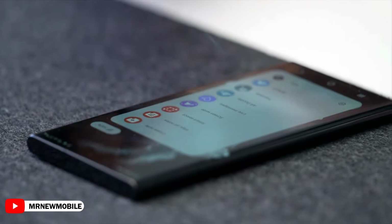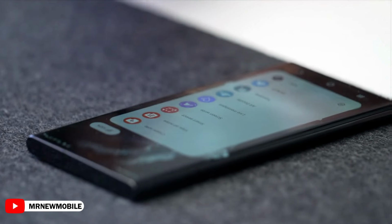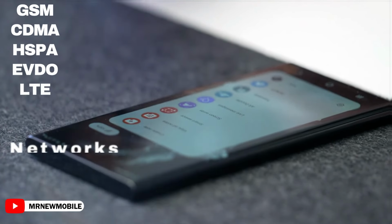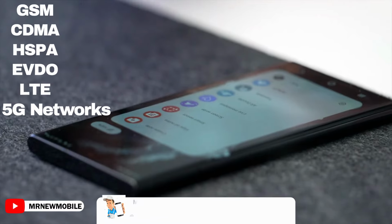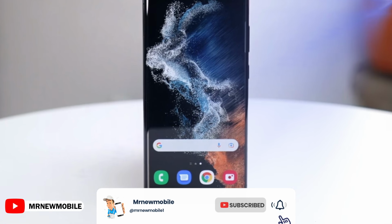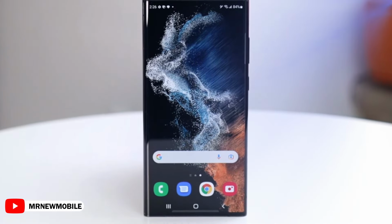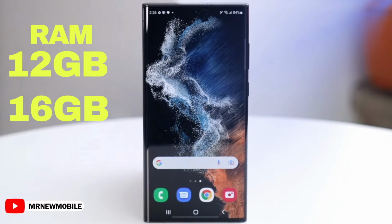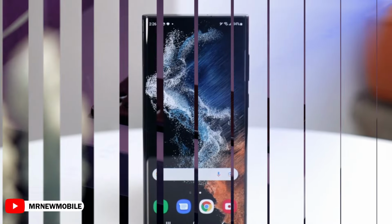The Galaxy S25 Ultra will likely support a wide range of connectivity options. It's expected to be compatible with GSM, CDMA, HSPA, EVDO, LTE, and 5G networks, ensuring global connectivity. In terms of memory, the Galaxy S25 Ultra is said to come in multiple configurations to suit different needs. It will likely offer 12GB or 16GB of RAM, ensuring smooth multitasking and performance.